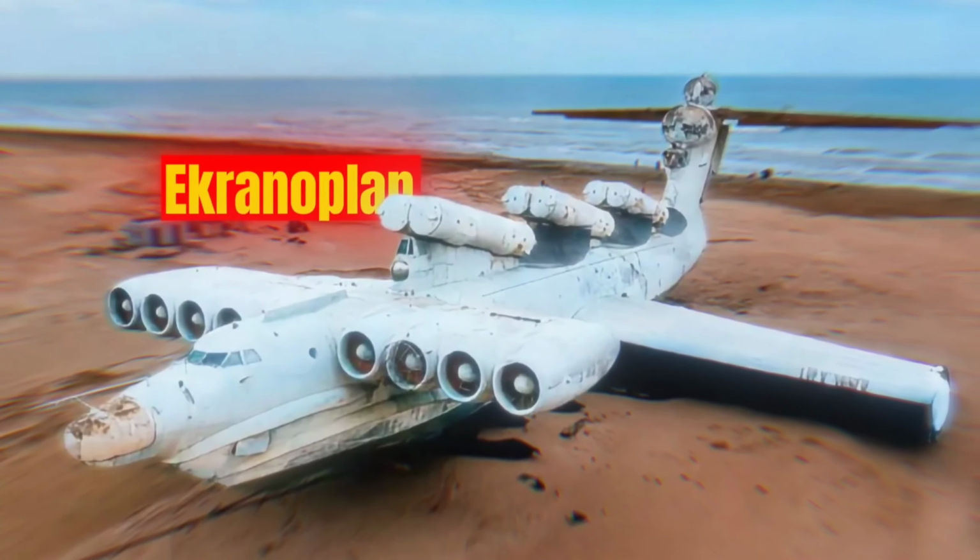Let's start where the machine starts, sitting still on the surface of the sea. At rest, it's just a very heavy boat. Hundreds of tons of metal floating on its hull, going absolutely nowhere.